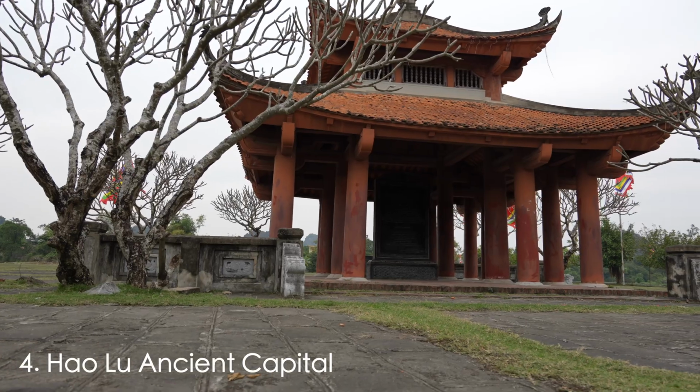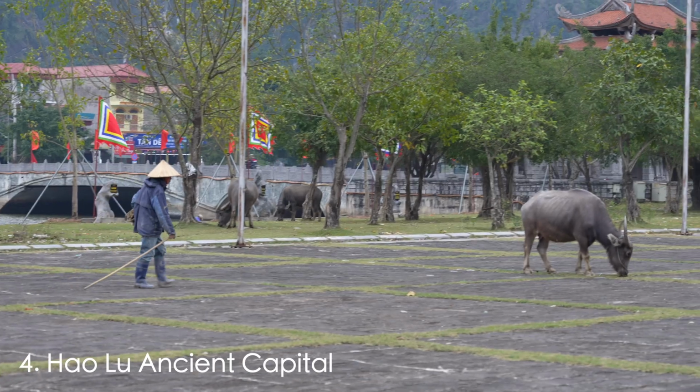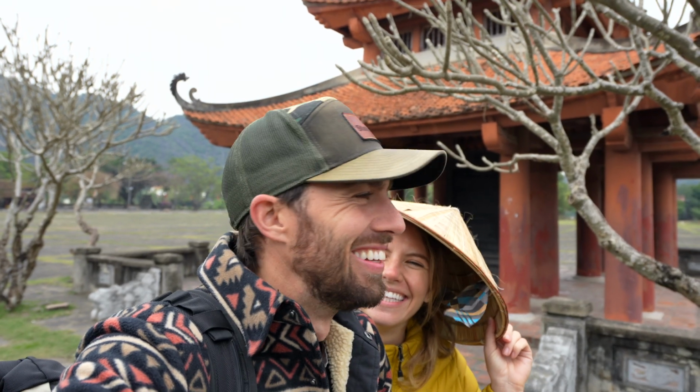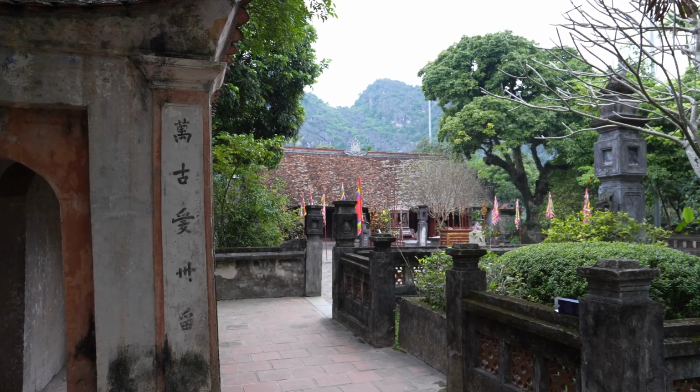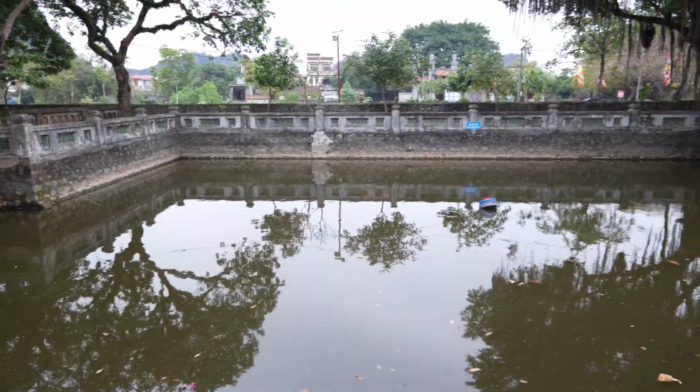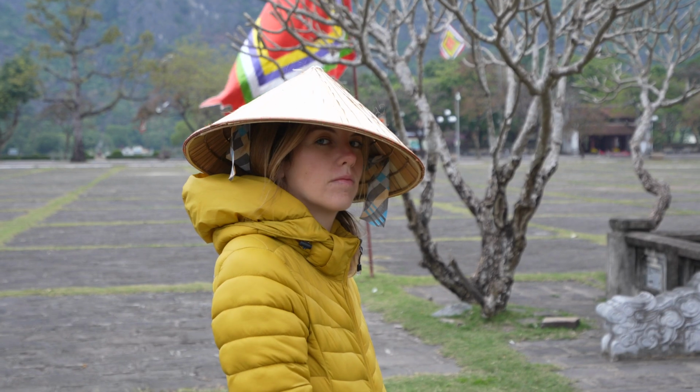So we're at the Hao Lu Ancient Capital. Exploring around, hanging out with some water buffalo. Yeah, Vietnam's a wild place. Here, you're gonna be able to really dive deep into the cultural history that took place over 1,000 years ago and through 3 different dynasties.